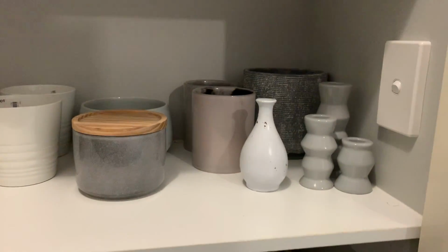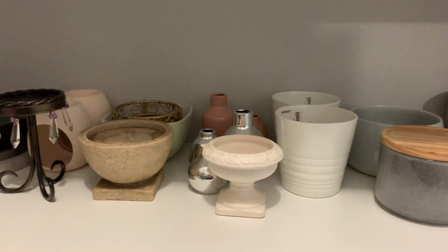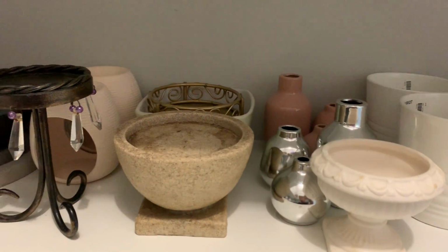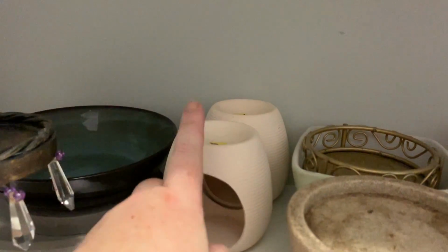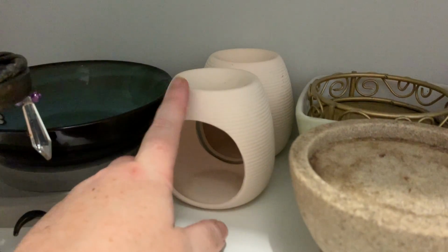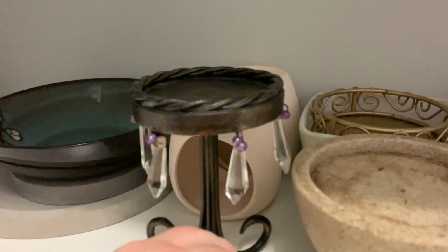And then on the top here, I've got all my ceramic type bowls, dishes and vases and that sort of thing. So if I want to make something or display something with the ceramic style, I've got all of those things there. These two little burners here, I'm actually going to do a little DIY on. I've seen an idea, I'm not sure if it was on Pinterest or on YouTube, that someone did a little DIY with these. So yeah, that will be coming up shortly.